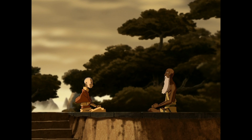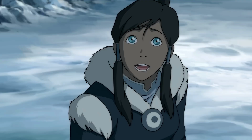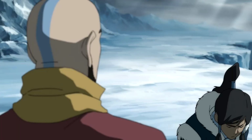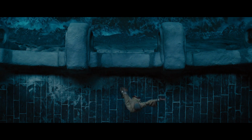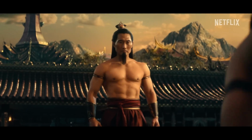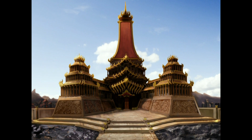Firstly, let's talk about the aspect ratio. Most animated shows are presented in the traditional full-screen 16:9 aspect ratio, including Legend of Korra. The M. Night Shyamalan version, my least favorite film of all time, was shot on 2.35:1, basically a fancy way of saying it has 2 black bars at the top and bottom. The Netflix version also has a similar ratio, with the black bars also being at the top and bottom, unlike our original, which has the bars at the left and right.